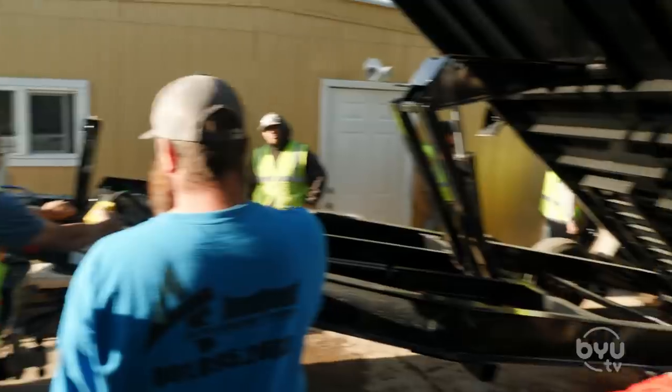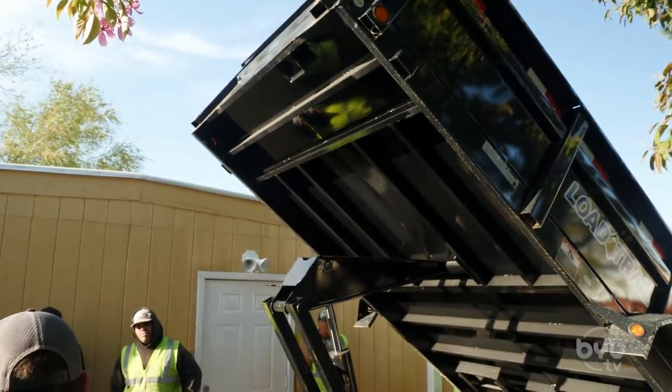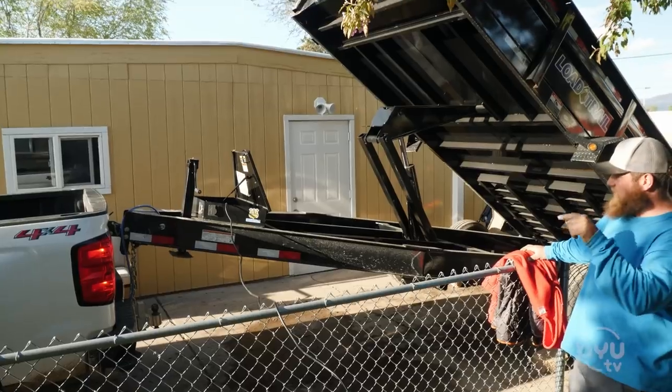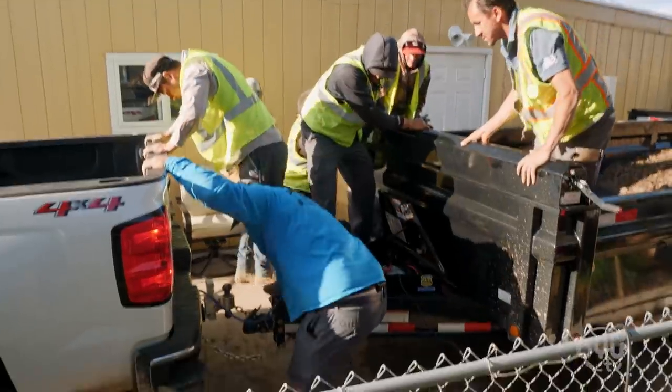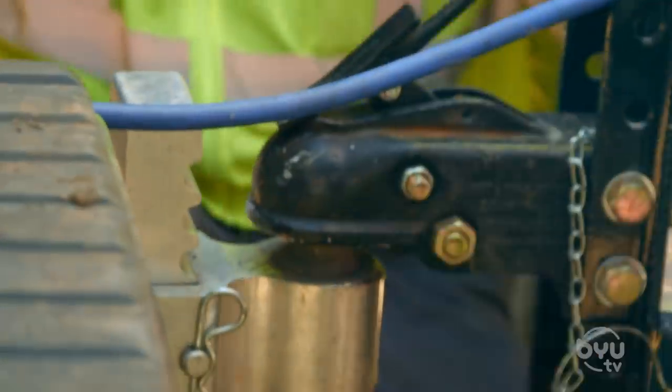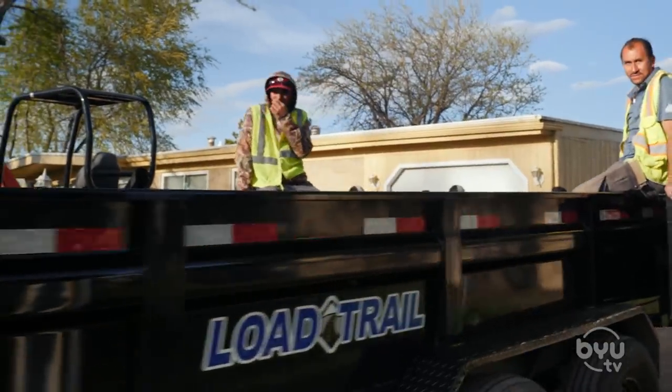Oh no! Guys, we got a problem. The trailer's falling off the hitch. I've had this happen to me at the dump before. Go down with it. Okay, go forward. A little bit more. Guys, we gotta hurry. She's almost here. Go back. Hold on, we gotta go back with it. There you go. Good job, guys. Get that truck out of here.